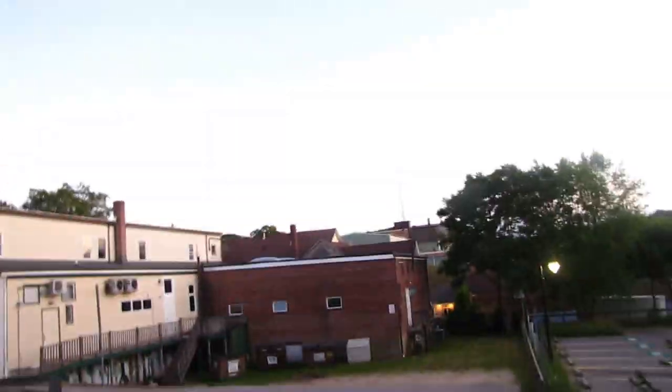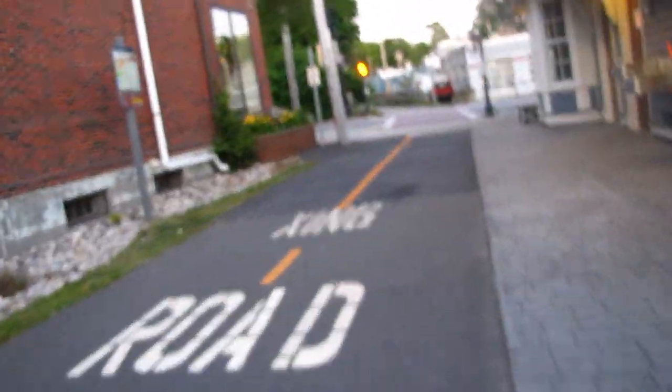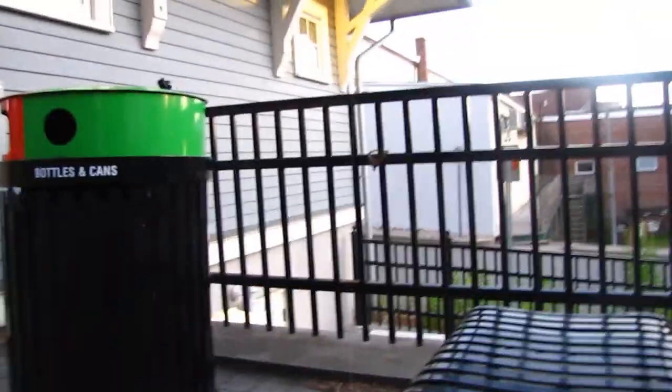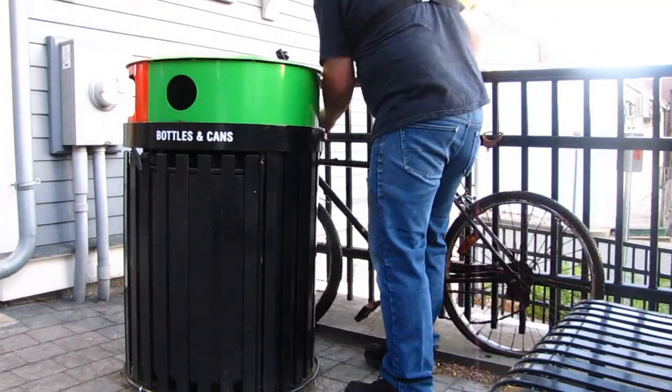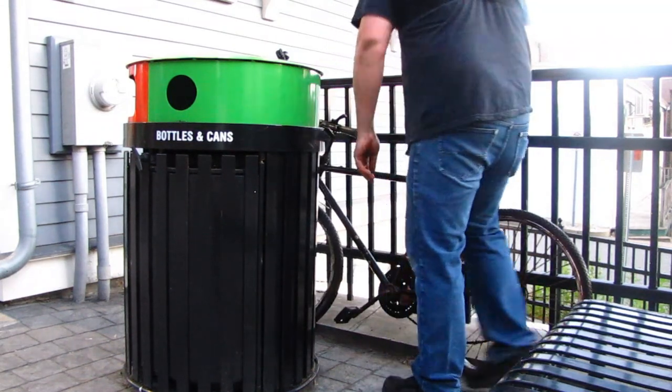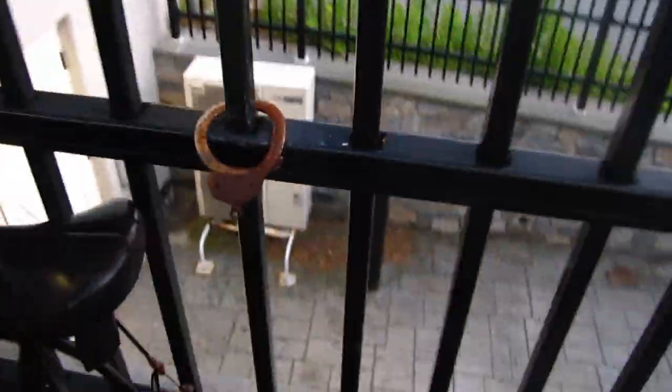What a beautiful day in Wakefield, huh? Beautiful day, sun setting. Dad said put it by here, and someone's gonna come by tomorrow morning and throw them away. I found this on the railing, I don't know why. Why are there handcuffs? All right, that's bike number one. Let's get the other two bikes.